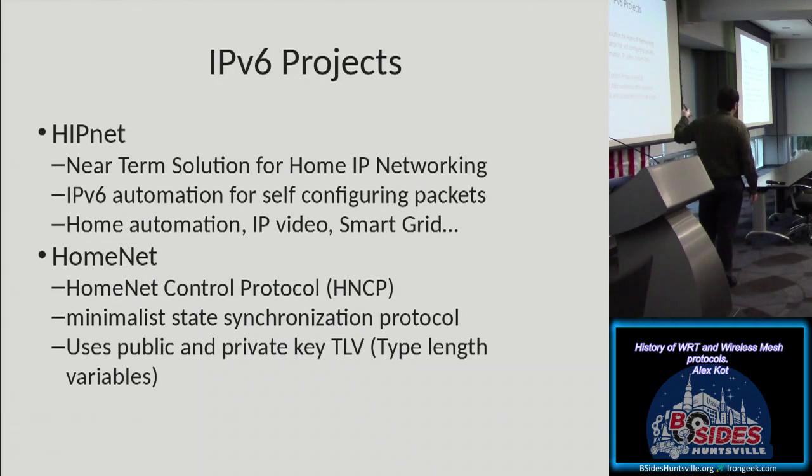Another thing is that there's a lot of IPv6 projects that kind of came about from OpenWRT and some of the other WRT firmware-based things. HIPnet was basically, which you'll start to see, sadly, with the Internet of Things, that push a lot of IPv6 protocols that kind of utilize automation. So that's what HIPnet does. It's home automation, IP video, smart grid. It's self-configuring packets.